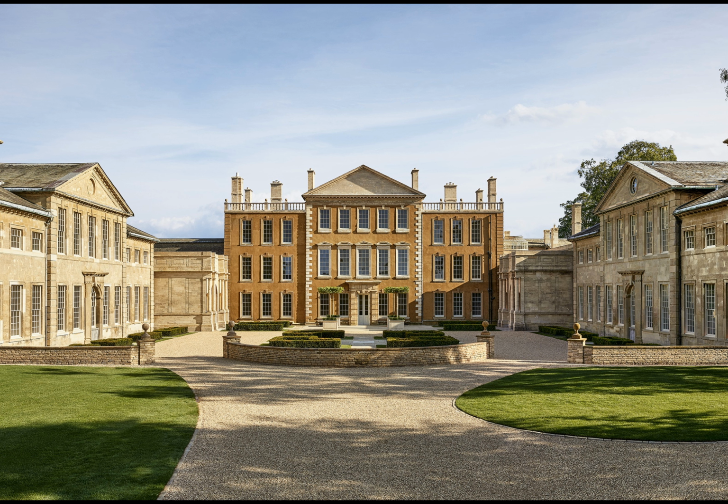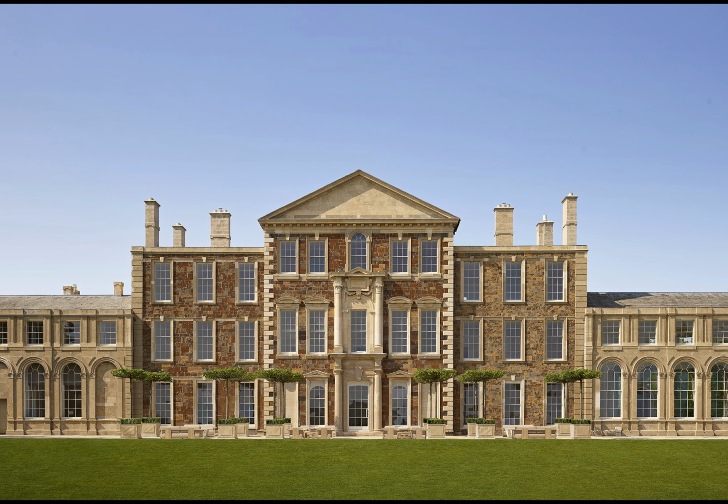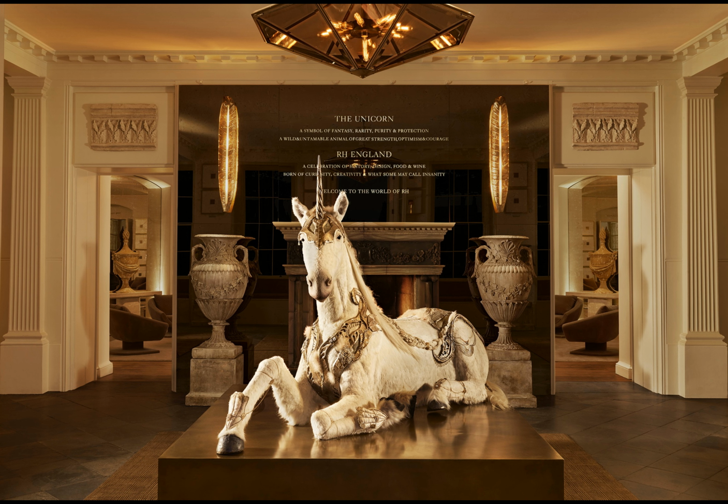RH England is the first overseas expansion for the Marin County, California-based company previously known as Restoration Hardware. I visited six days after its June 9th opening to check out the scene, having taken a one-hour train ride down from London to the Oxfordshire and Northamptonshire borders.